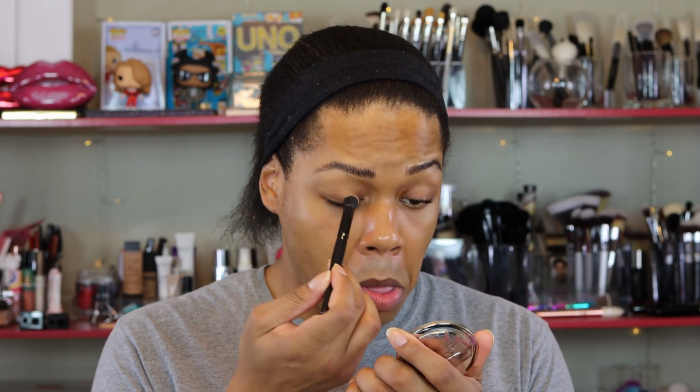But because I still want to play with one of these Super Shock shadows, I'm about to go ahead, jump cut, and I'm going to prep my eyelid. You already know I like the MAC Soft Ochre Paint Pot. So we're just going to find me a mirror. Here we go. And we're just going to slap that on.